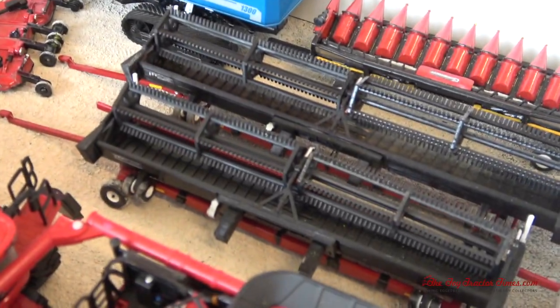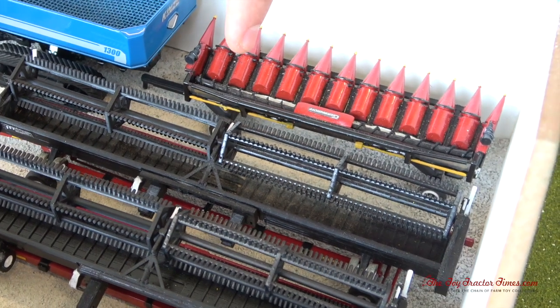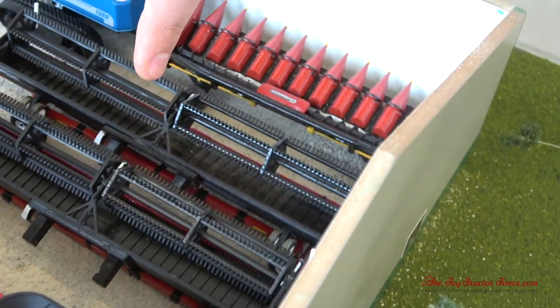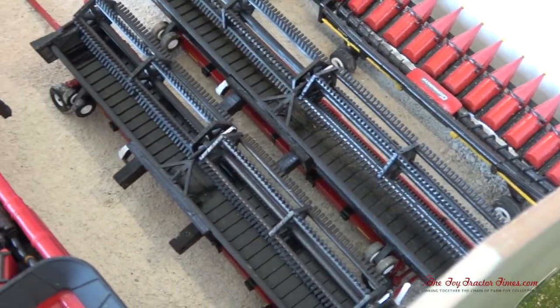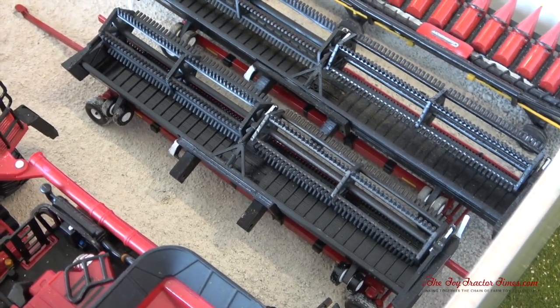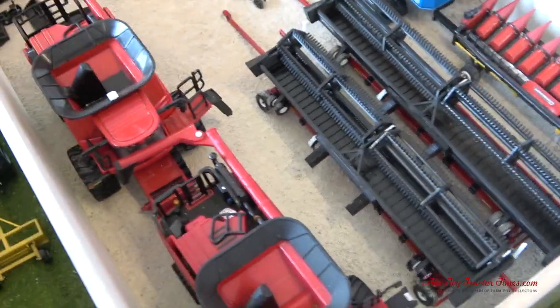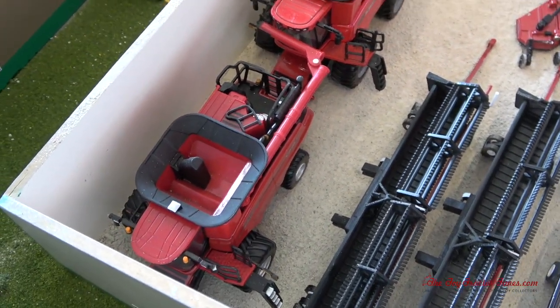1300 and 12-row Greenhoff corn head, a 40-foot MacDon Draper, and a 35-foot MacDon Draper, and those are all identical heads like what we have in real life that we use. And then this is the farm's 9250 and 8120, and those are, very nice. So that's just like your real farm. Yep.